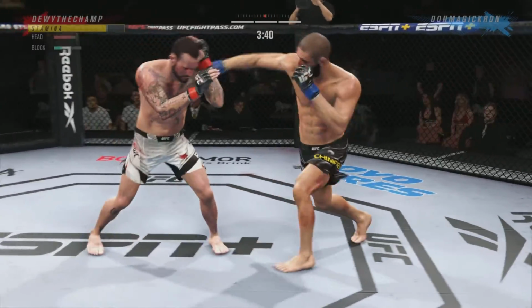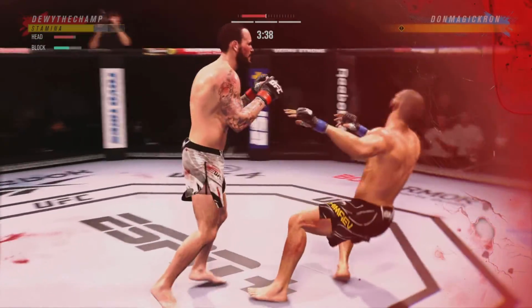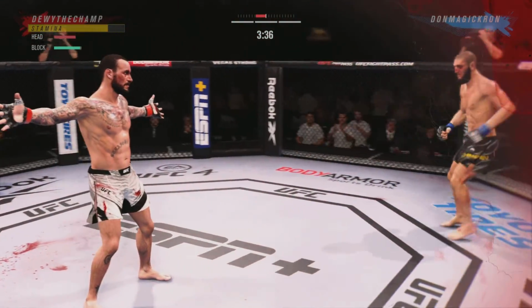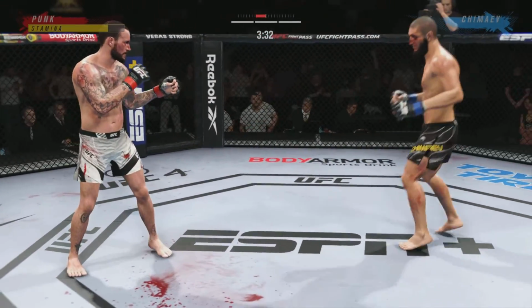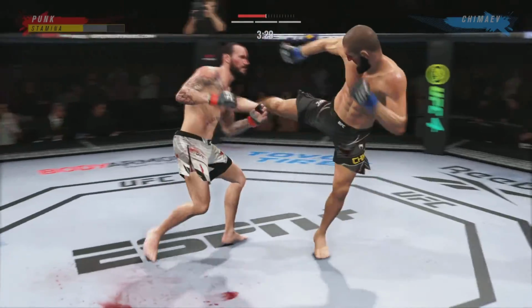Oh, lands another beautiful strike to the body. Right off the gut. I'm not sure his opponent knows where he is. No, he doesn't know where he is. He's hurt real bad. That punch landed in the perfect spot. Nice kick.